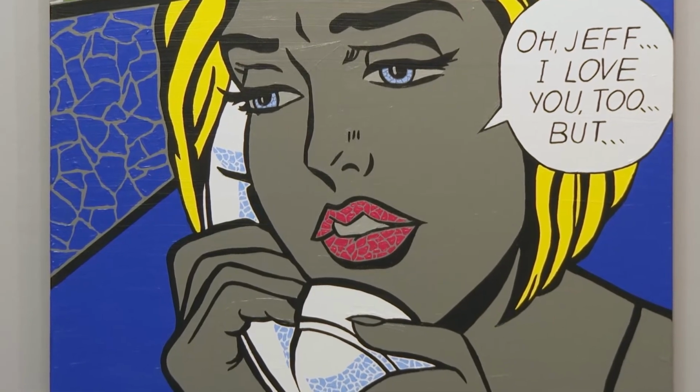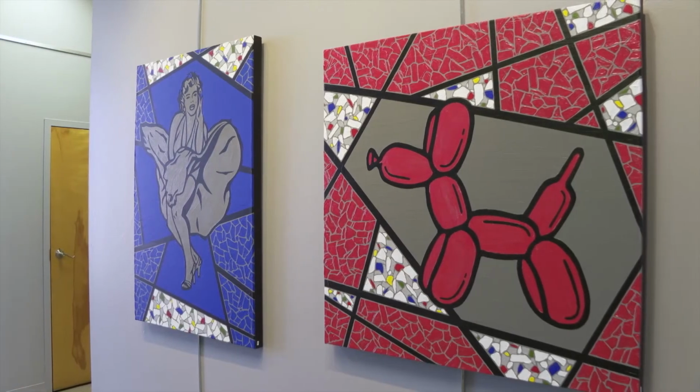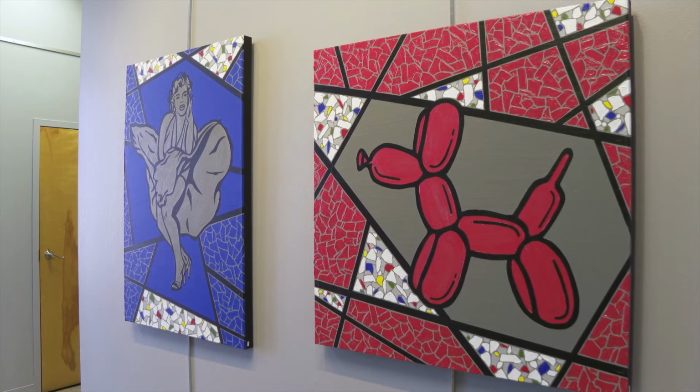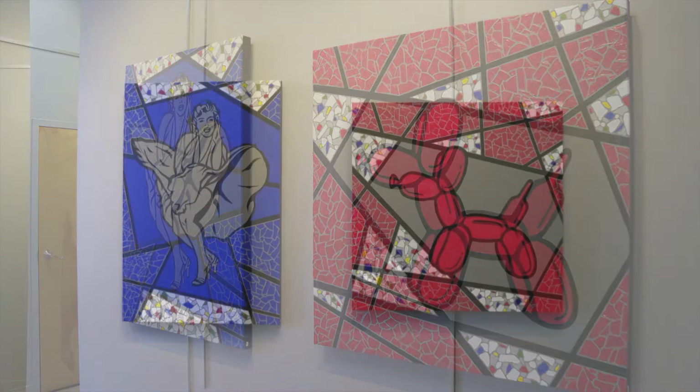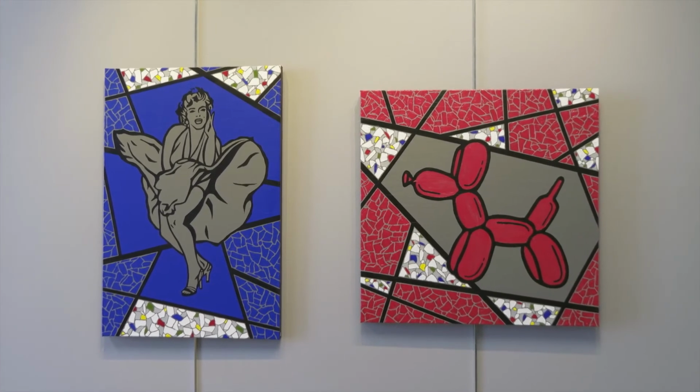And so instead of using Ben-Day dots, I have replaced some of that with my own style, which is the mosaic illusion, these cutout shapes in mosaic, and reframed it in a different way. That's one of my favorite pieces of artwork here on the exhibit. And the Jeff Koons balloon dogs are pretty popular as well.